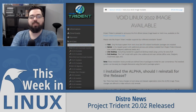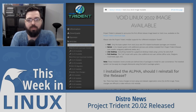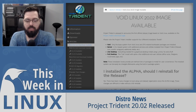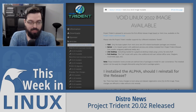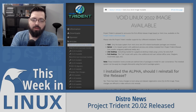Up next in the show is Project Trident 20.02. Now, Project Trident has been around for a while, but it's been a BSD-based project for a long time. And this is the first official release image based on Void Linux. So this will be the first stable release. They've actually had a couple of betas, but this is the first stable, or official release anyway, from Project Trident that is based on Void Linux.